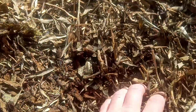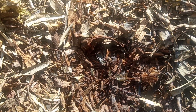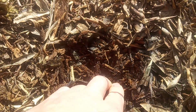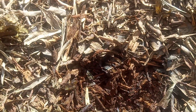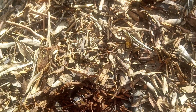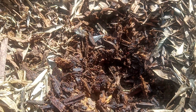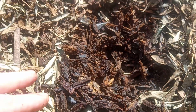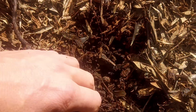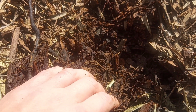Basically, as I remove things, you can see there's life. There's all kinds of little detritus feeders in here. I haven't seen too much evidence of fungi yet, but that might come. And this is going down quite a way, like 5-10 centimeters now. So this is basically what we're hoping to achieve with our swales: lots and lots of organic matter turning into soil, humus, and slowly decomposing.